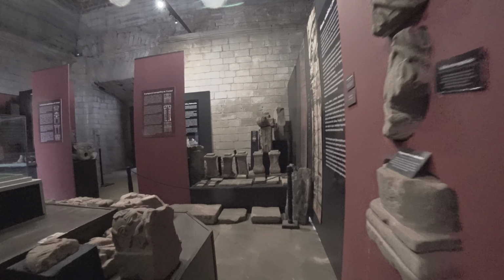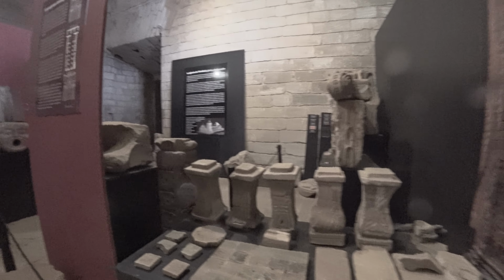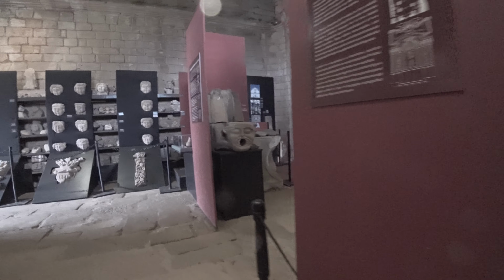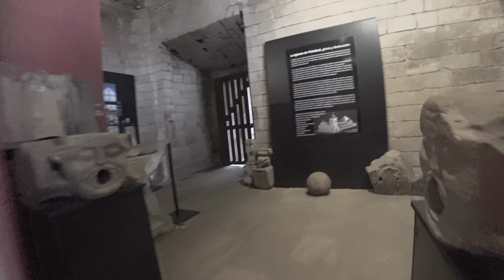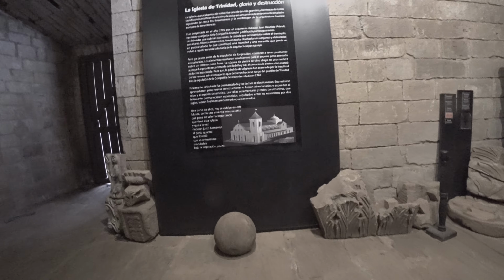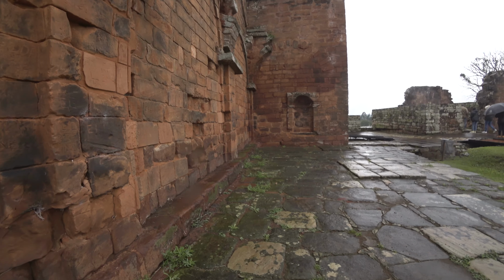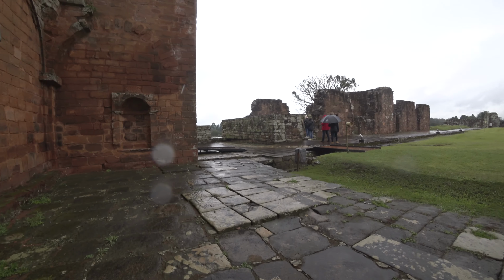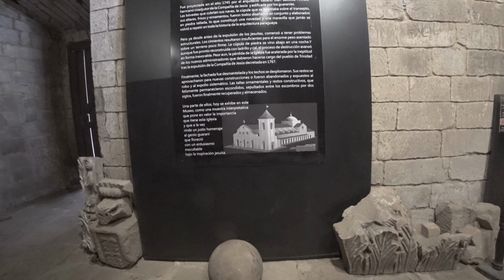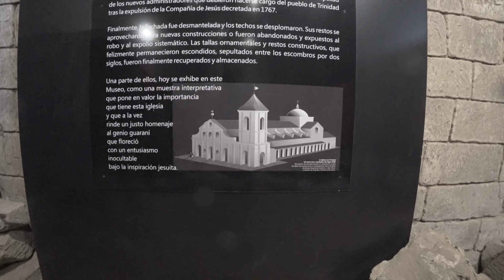This was the most ambitious of the missions, with a complex of buildings covering an area of about 8 hectares. The large stone church had a fine dome and impressive decoration. In addition to the main church, evidence survives of the small church, college or school, cloister, cemeteries, kitchen gardens, belfry, native houses, and workshops. So this is how it looked like, the church itself. Pretty impressive.